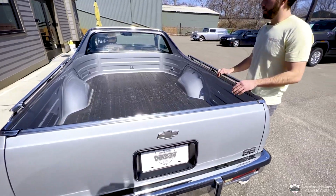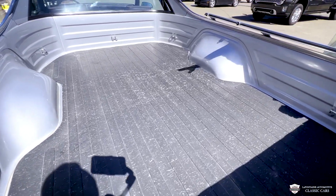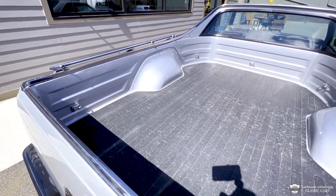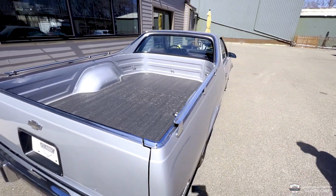Inside of the bed. This bed's in amazing shape. You see we have a rubber liner in here. Obviously for this truck, looks very good. A couple of tie down points, and then there is, we'll have to snapshot a quick picture, a cargo net that also comes with this car. We don't have it installed right now. It takes about 5 minutes to take it on and off.